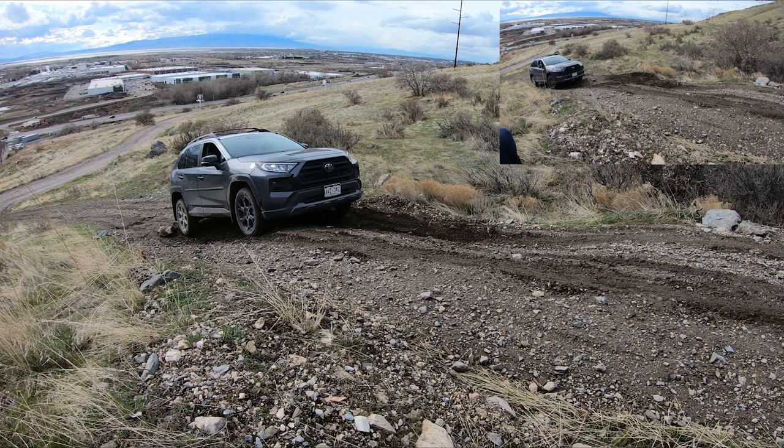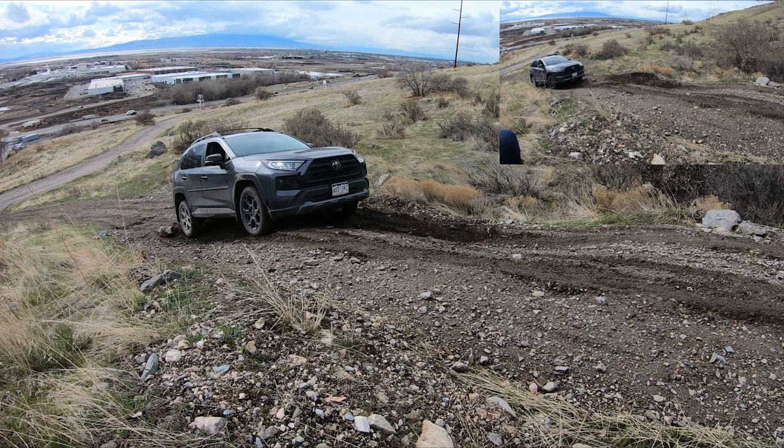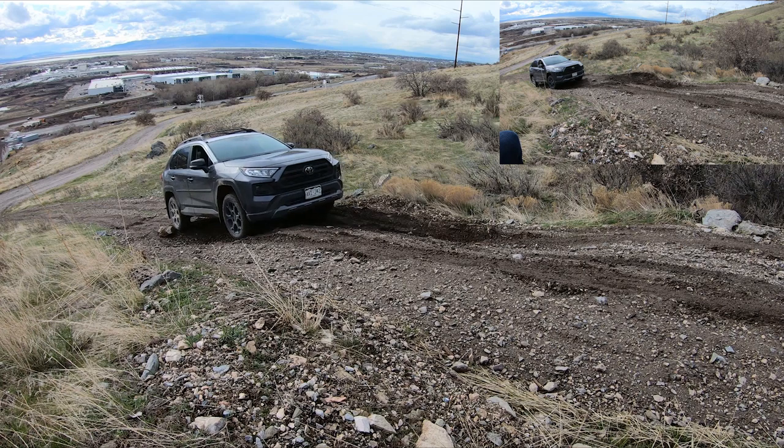I switched it back to normal mode there for the last try, and it eventually just overheated the all-wheel drive system. Said it was going to two-wheel drive mode and needs a brake. So we found the limitations of the system.